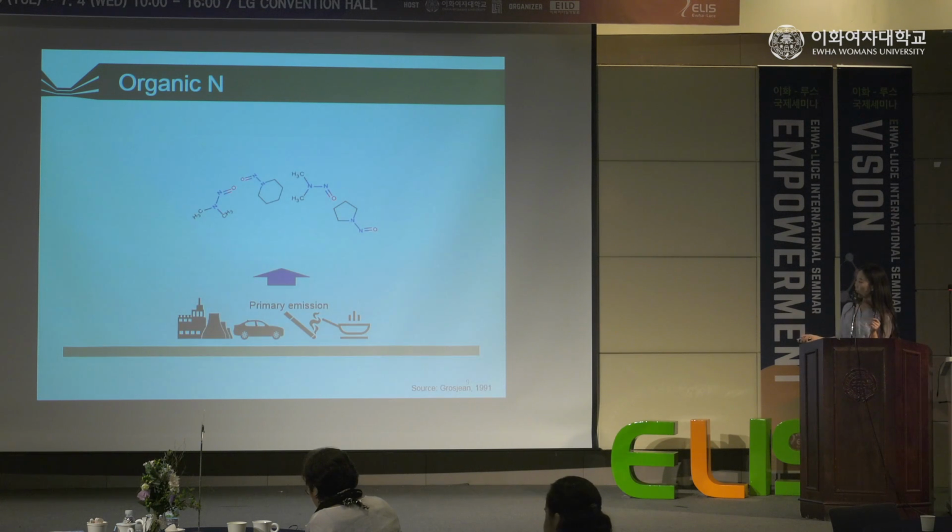As you can see, organic nitrogen has very specific primary emission sources like bakery exhaust, tobacco smoke, and other fossil fuel combustion. So we need to figure out the primary emission sources of organic nitrogen combined with organic carbon, so we can have a clear idea about the primary emission sources of fine particulate matter in the atmosphere.